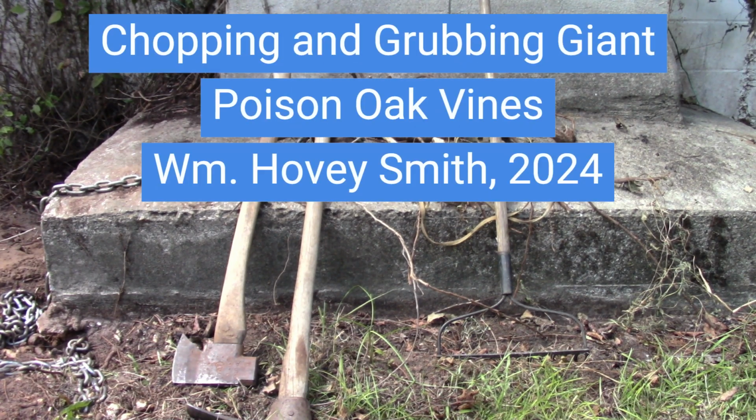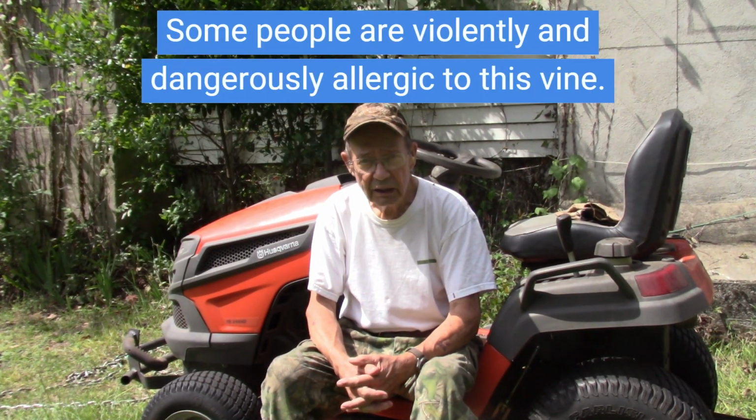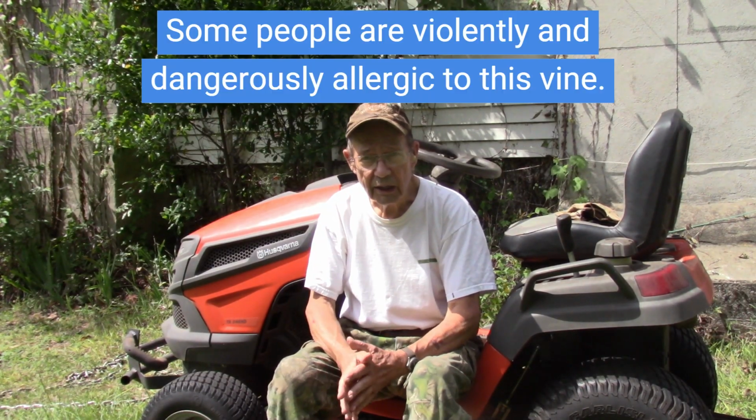Chopping and grubbing giant poison oak vines. William Hovey Smith, 2024. This is Hovey Smith, the Backyard Sportsman. And today we are continuing the clearing around my antebellum home.